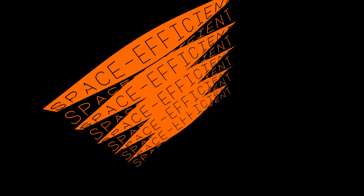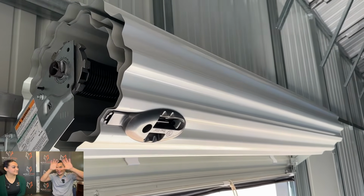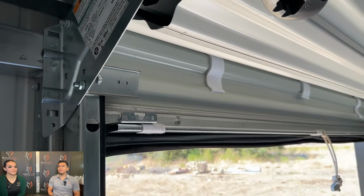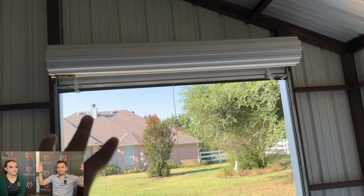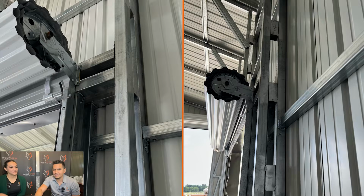So for the third benefit, we're talking about space efficiency. When customers are getting a metal building, they're wanting more space. So who do we think is the winner with space efficiency? Roll-up doors, in most cases. Since roll-up doors roll into a coil at the top of the door opening, they are very, very space efficient. The coil headroom space typically ranges from about 18 inches to about 24 inches wide, and it's just a coil. There's nothing above or inside that takes away from that space clearance.